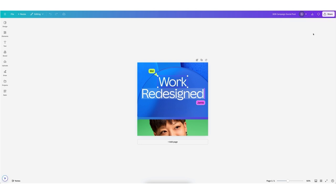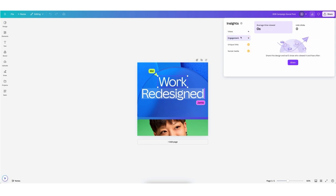Now, once you've shared your designs or documents, we can see how they're being engaged with. All we need to do is click on the insights icon next to share, and you can instantly access information on who has read your docs. Not many for this one because it's just new. You can see how long they've spent on them. What else can we see here? We can see what unique links have been clicked on. And again, connect to your social media account so you can get some of the deeper insights.